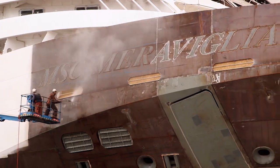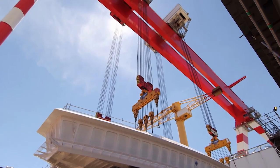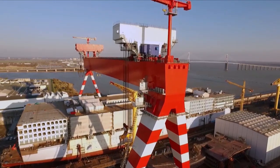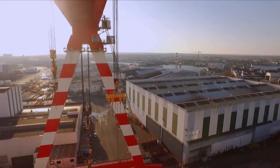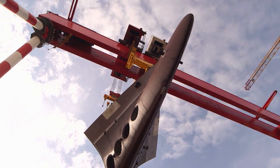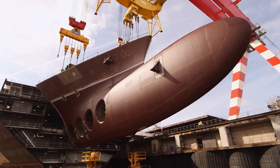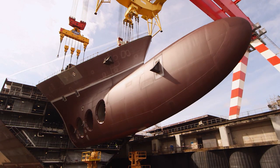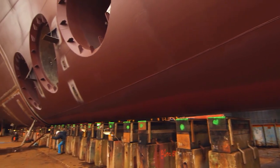Only around 40 months are needed for each giant of the seas. But it is also the research programs and technological innovations developed by the shipyard's engineers that seduce the owners of the Meraviglia. For example, these gigantic openings at the level of the bulb. These are the bow propellers of the Meraviglia.